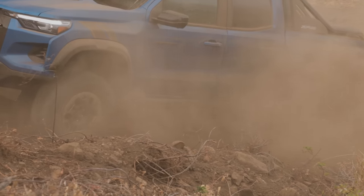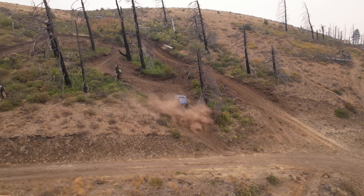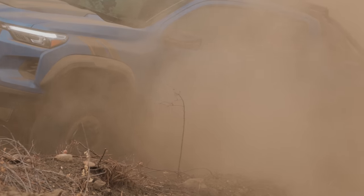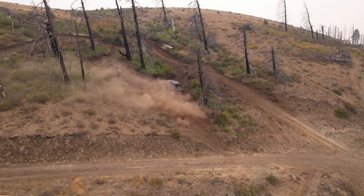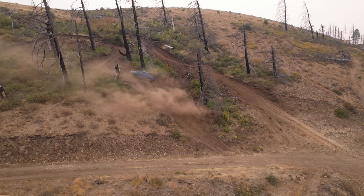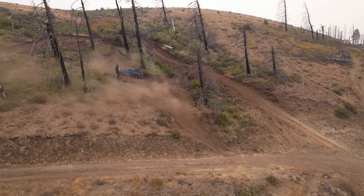Come on. Come on, spin. I think it's the tires. These tires just aren't having it. Are we gonna get it? We're slowly getting it. Rock. Underbody protection for the win. Oh, finally. Oh, made it up that section. Whew. Okay, now we're gonna do the final climb out. That was harder than it should have been.